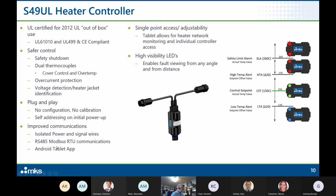Communications is RS485 Modbus RTU. And we'll talk briefly. Right now, today, we have the tablet app. There is a Radzio software available off the shelf that you can use on your PC to communicate. And today, we are developing a gateway that you can communicate your whole line to, say, a fab PC or a fab software that we're building today, so that you can cross over from RTU to TCP and certain things like that.